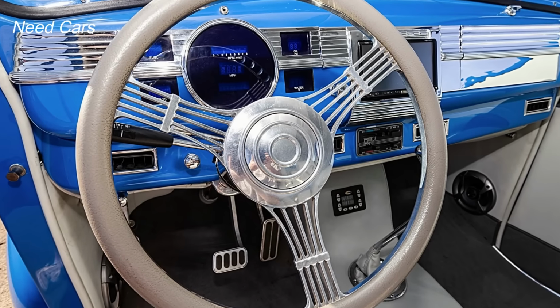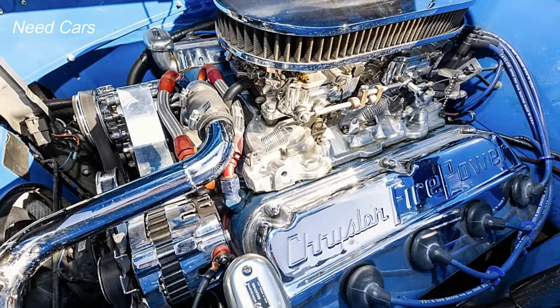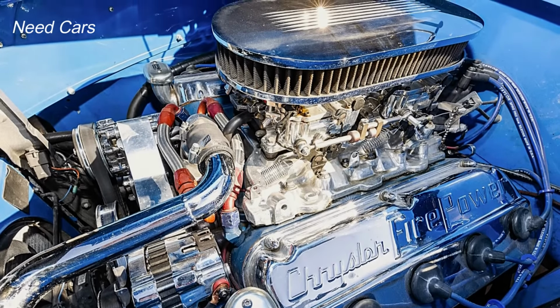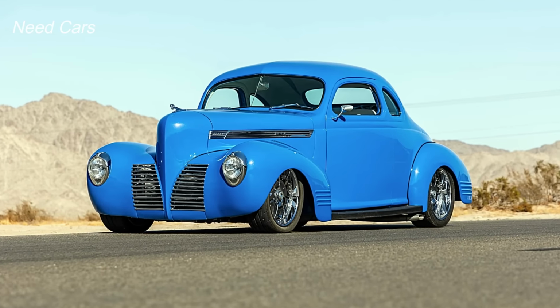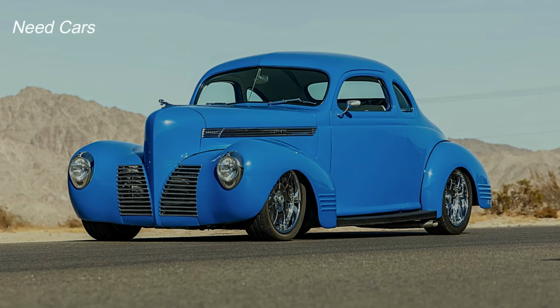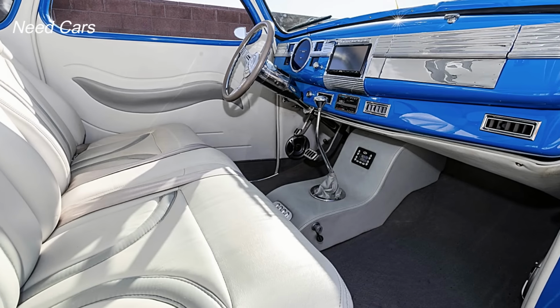However, this classic coupe stands out, not only because of its rarity, but also because of its transformation into a street rod. The 1939 to 1942 Dodges were largely abandoned after the war, with many of these vehicles relegated to junkyards or barns, making them a rare find today. That's what makes this 1939 Dodge Business Coupe so special.